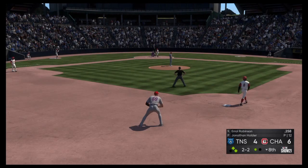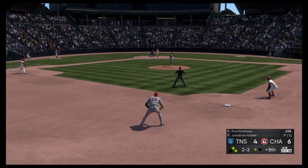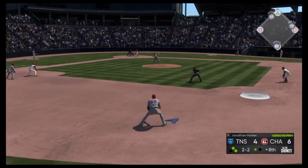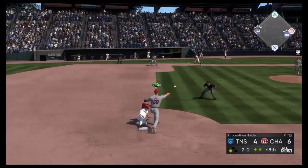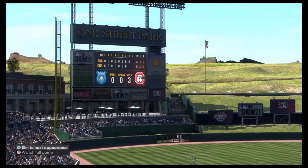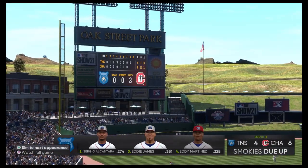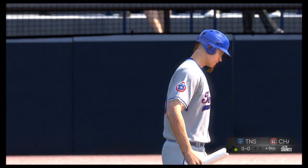Your attention, please. It's sitting for the lookout. Number 39, Errol Robinson. Oh, on the ground to short. Could this be 2? He's got it. 1 there. Relay to first in time, and just like that, the side is retired. So they pick up no runs on 2 hits, no errors, and a runner left on. We've played 8 full. Chattanooga leads it here 6-4.